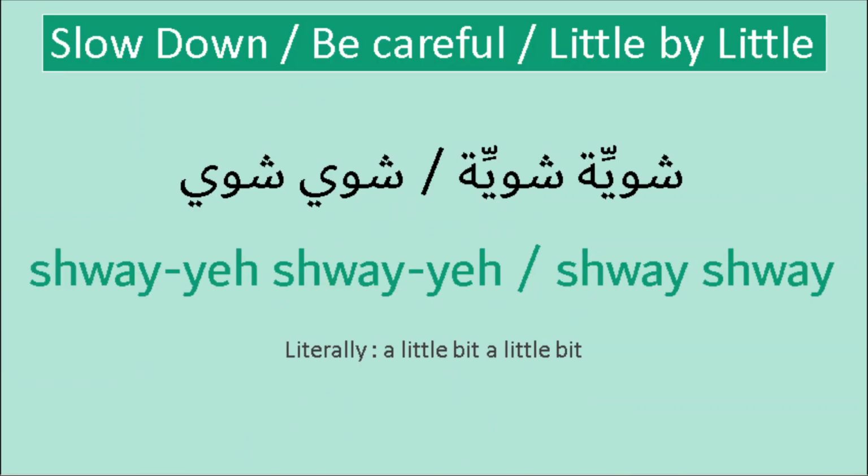Next expression, slow down or be careful or little by little is either شوية شوية or شوي شوي. Literally, a little bit, a little bit. Both mean the same and are used equally. For instance, if I saw my son running down the stairs, I will tell him, شوية شوية.